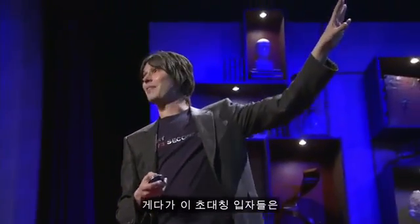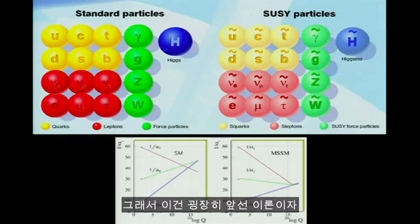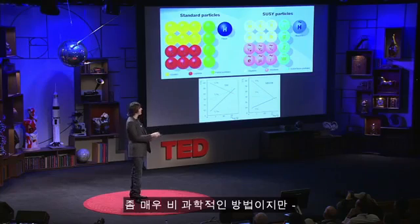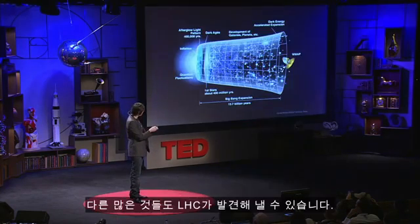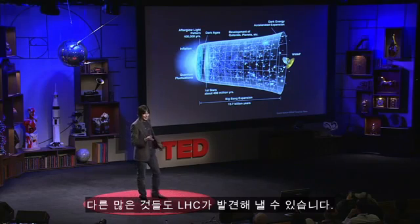Also, those supersymmetric particles are very strong candidates for the dark matter. So a very compelling theory. That's really mainstream physics. And if I were to put money on it, in a very unscientific way, I would put money on these things also cropping up at the LHC. Many other things that the LHC could discover.